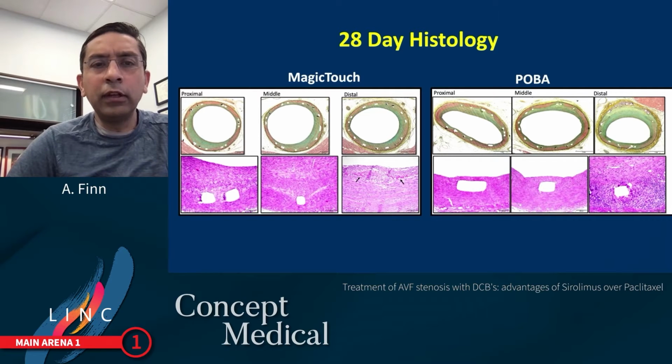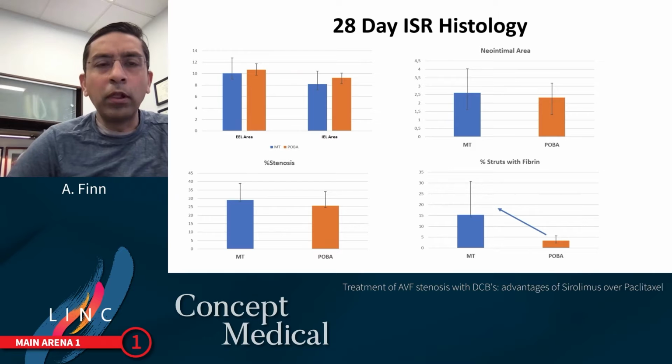This is the histology in an ISR model, an in-stent restenosis model in the porcine coronary artery, showing that MagicTouch had very good healing, with no evidence of toxicity, versus plain old balloon angioplasty (POBA) for treatment of ISR. And when we looked at the histologic reaction, what we found was significantly increased fibrin with a MagicTouch 1x dose balloon versus POBA, suggesting a good effect in terms of biological availability of sirolimus. We would not expect to see an effect on stenosis in this model.